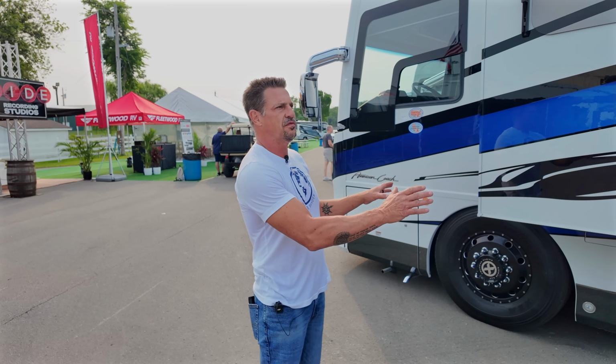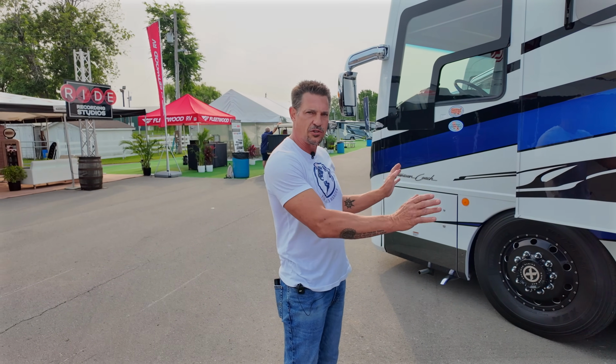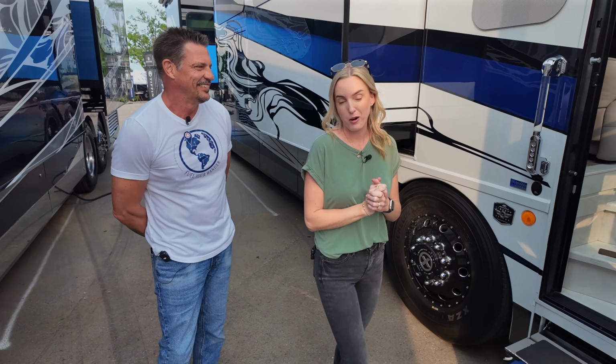American Coach has used more than 5 colors on the outside paint job. So it is unique and is what they're doing going forward with custom jobs. Yeah. Now to my favorite part, the inside.